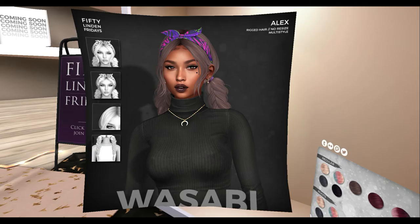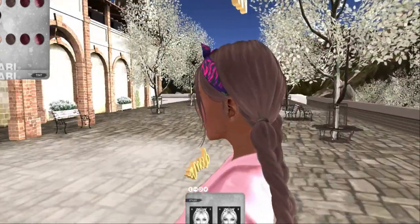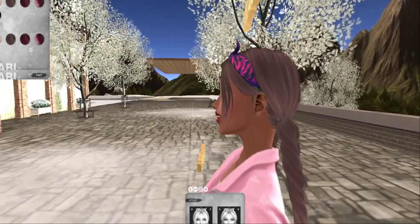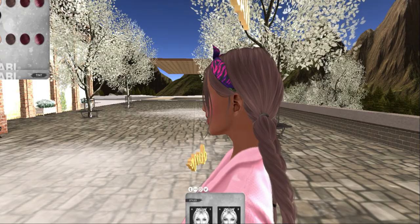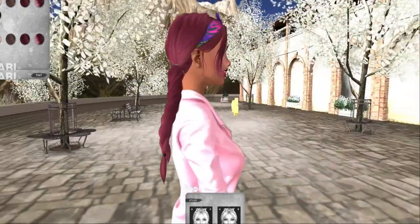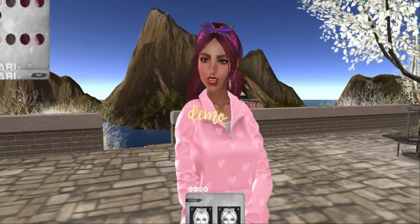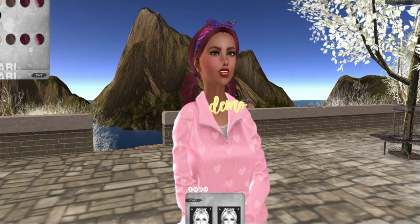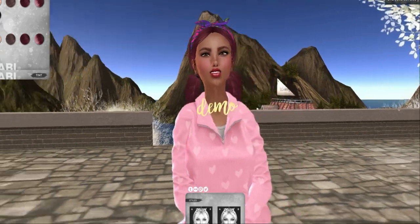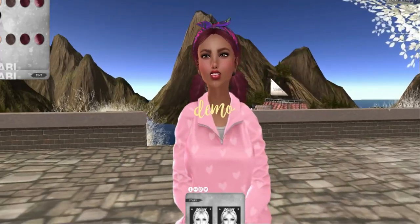Next, last up is Wasabi, and Wasabi is bringing us, of course, hair. And this cute hair has a lovely hair tie on it. This is the demo. Braided hair. And this is the color change on it, so you guys can take a look at it. And there's the style change, as you notice. Suddenly the bangs are not in the face anymore.